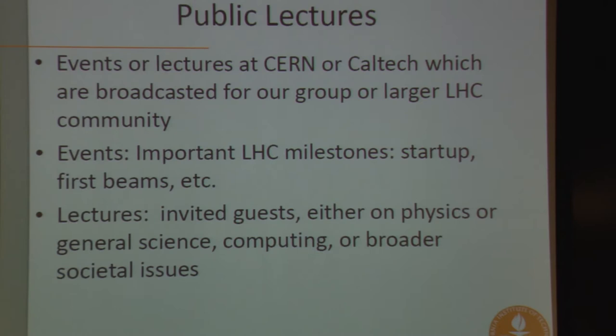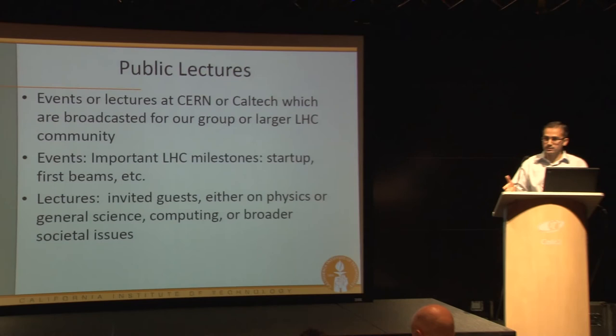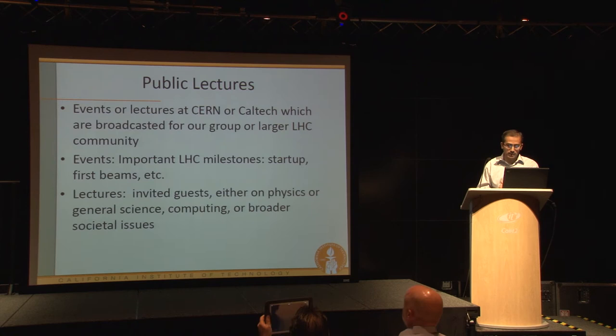So this is also capable of doing public lectures and broadcasting and recording at large. These public lectures were heavily used during the LHC milestones. For example, when the LHC was started, when the first beams were collided, and during last year's Higgs boson particle discovery. You can have invited guests from physics, computing, or any kind of issue.